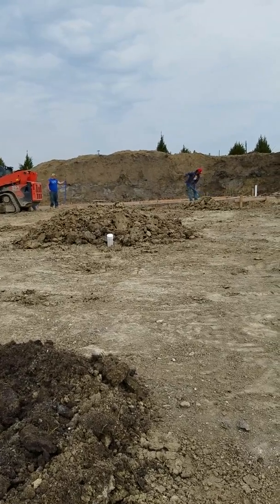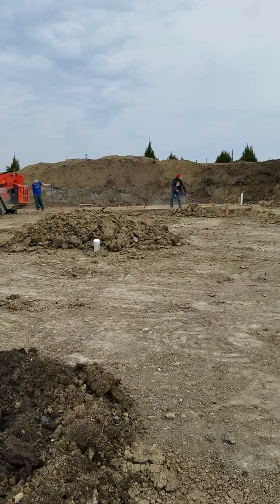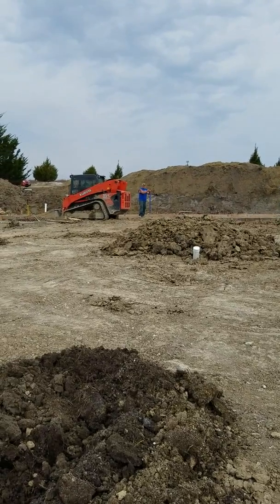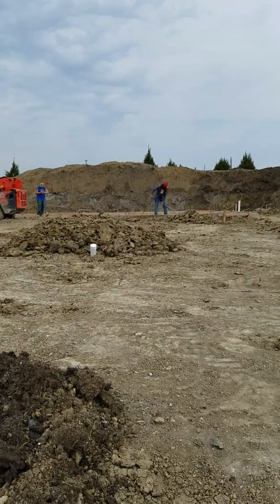Okay, so today is Saturday, March 20th, 2018. Guys are leveling the soil, got the batter boards up for the concrete. They're going to cover it with tarps and plastic here soon because it's going to rain tonight, about an 80% chance, and they don't want all the trenches to fill back in.